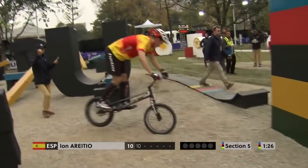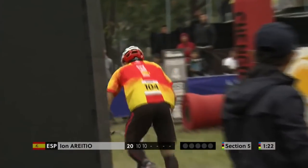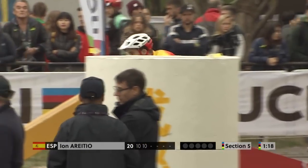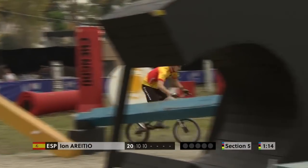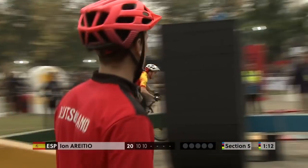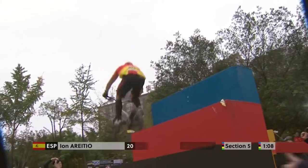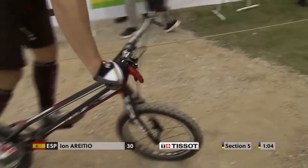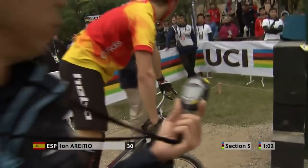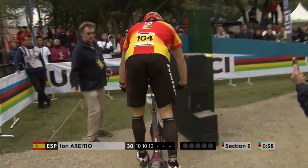So here we go. Eon, solid into the section already. 20 points so far. They all have the Spanish flag on their shirts. I'm just getting caught up in it all. The Spanish have such a strong 20-inch field. Oh, nice. See how Eon's made it through there. He's got his left pedal, so he's got that clearance. He's making good time as well. He's still got a minute remaining.